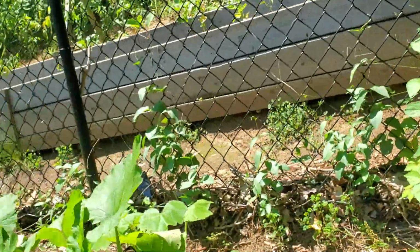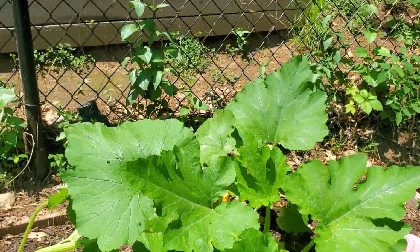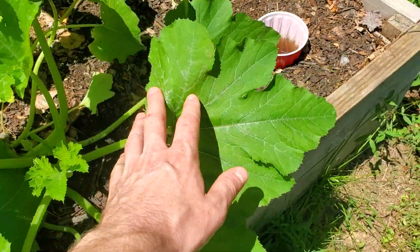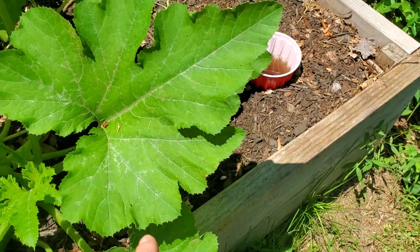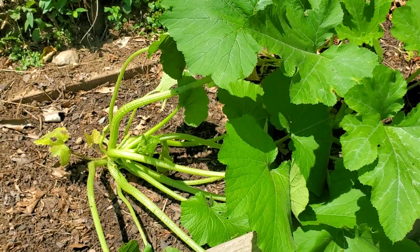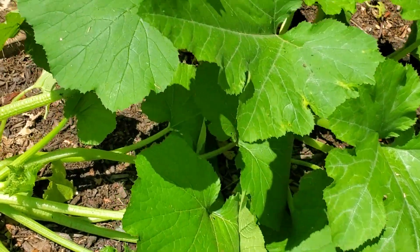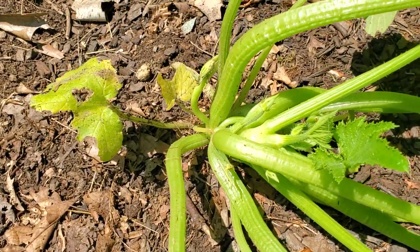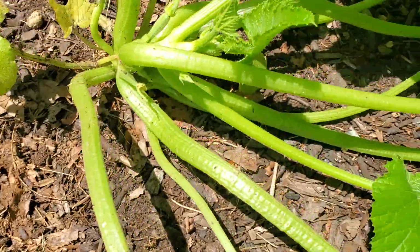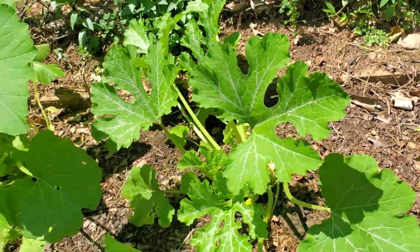And then over to my squash, where we get a little more brighter spot in my garden here. Normally I do early prolific green summer squash zucchinis, but this year I wanted to do yellow ones because I heard they produce more than early prolific. But obviously they're not early, so I haven't gotten any yet. But I'm already seeing female flowers all over my plants, and I've got quite a few plants here.